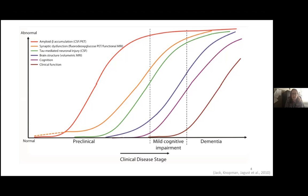Much later on, you actually see changes in brain structure by MRI and cognitive changes and clinical function changes, which happen much later in the disease course. And by that time, neurologists like myself are finally seeing patients in the clinic, but really we'd like to detect them much earlier, when we might be able to change the disease course, over by the red or orange lines.